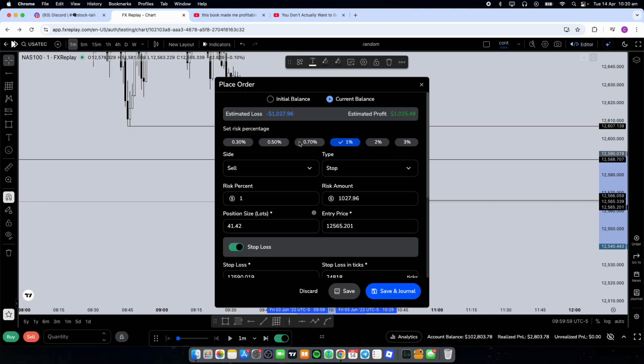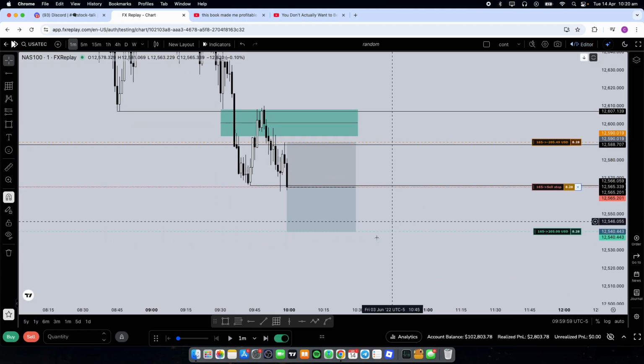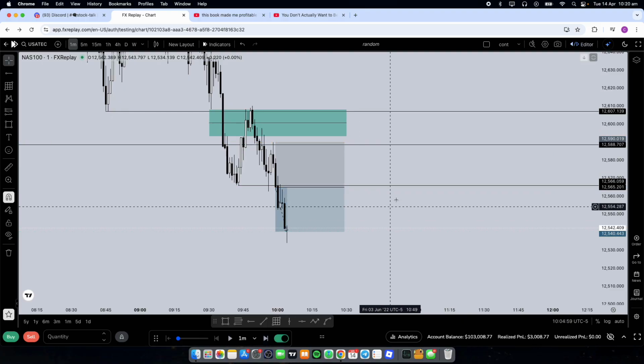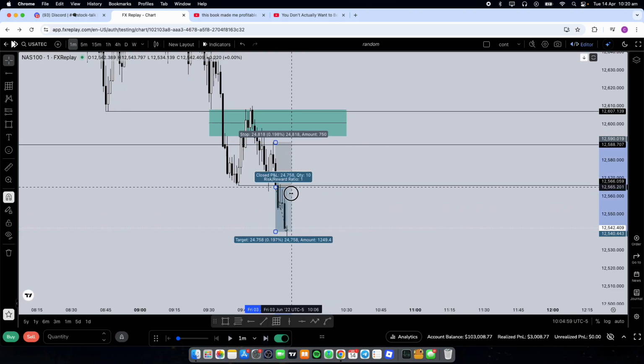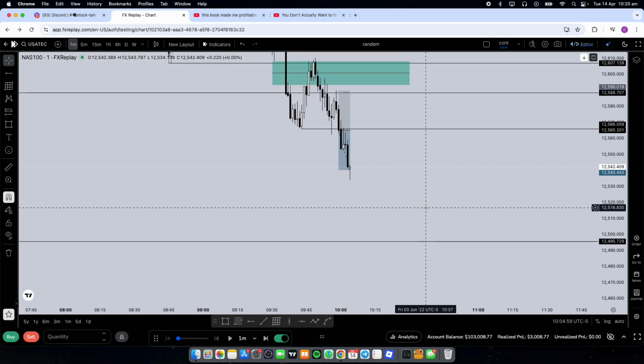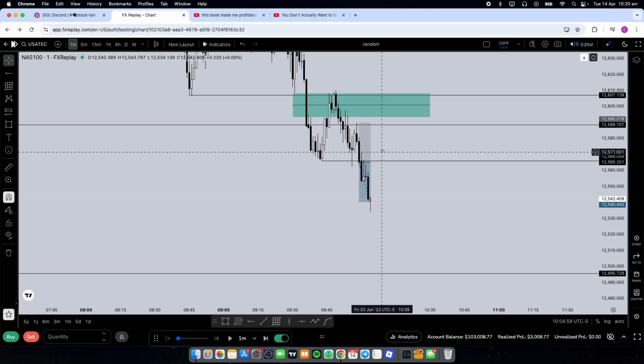Okay, we'll just risk, how much do we need to make? What do we need to make? £200. Okay, we'll just risk 200 then. Okay, we passed. Come on. There we go. I mean, we still had a draw lower, so this re-entry is kind of valid.